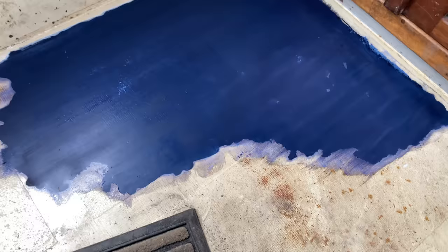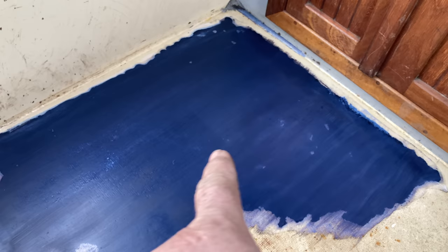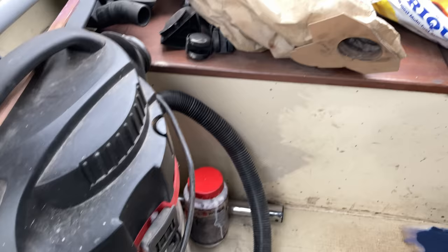All this has to be ground off back to bare metal and treated with rust cure, like this patch that I've done here. The area down through there was actually red rust. So with the help of a grinder, I've managed to grind that back, but I've still got all that to do. And the dust is horrendous. Despite having my big industrial vacuum cleaner here, as you can see on the sidewall of the locker there, there's still a lot of dust around.